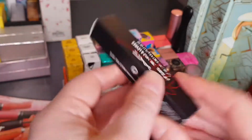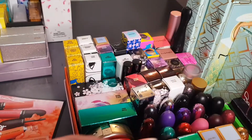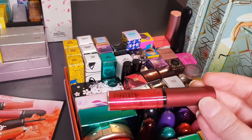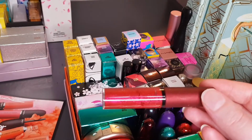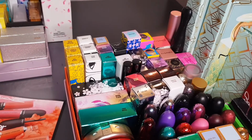I've got the Viva Glam Rihanna lip gloss. Once again, pretty rare in terms of people wanting to resell it. Let me just get it out off camera. So it took a bit of effort to get this one. Love the color. It's red with these beautiful pinky reflex. Stunning color. Works really well with her lipstick as well. Love it. Love it, love it, love it.